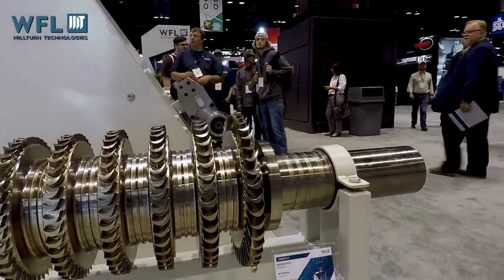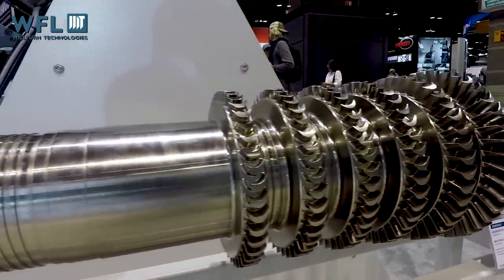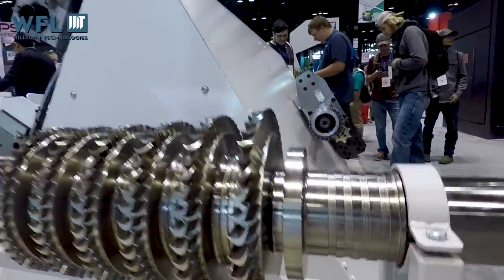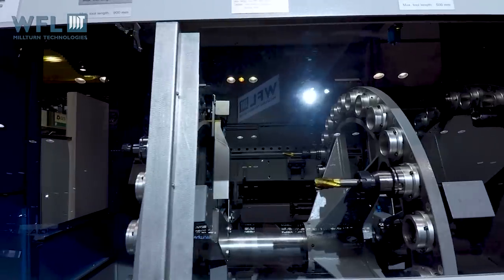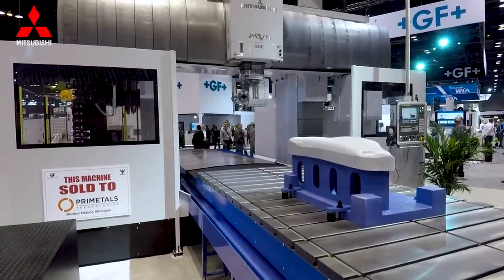Buffet assembly out of titanium. Not a finished machine, but amazing. Look at the tool holding in that. Look at the table size.